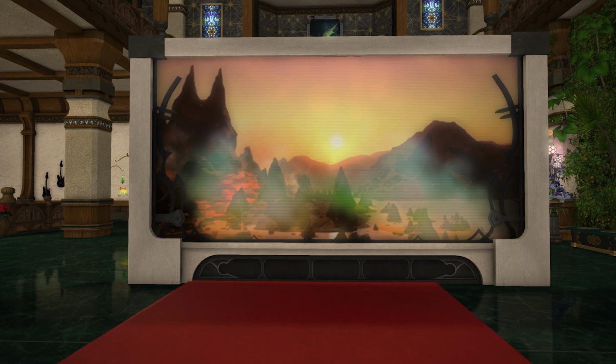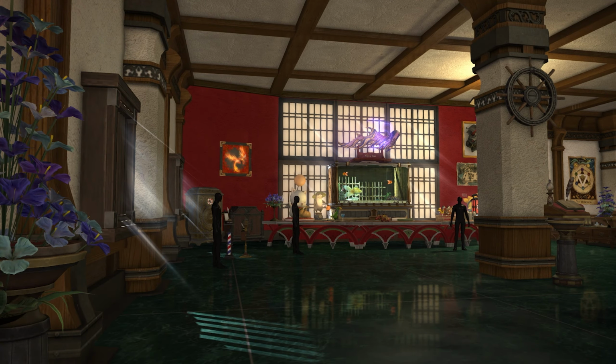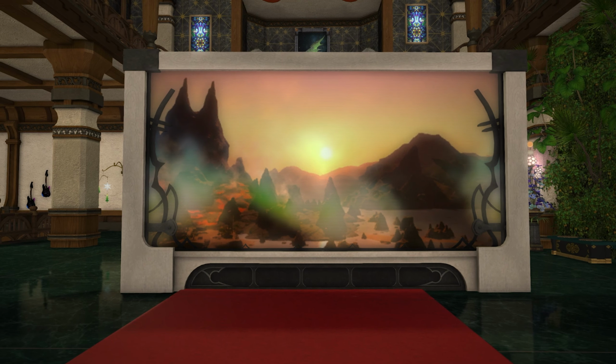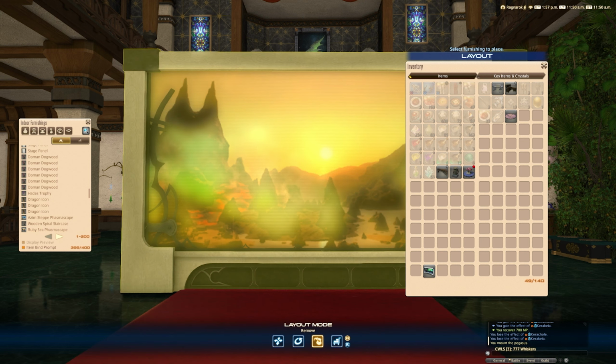I personally love this. I can imagine a lot of people will get fake housing windows that are see-through, and put this in the distance behind it and make some really lovely landscapes. But yes, very, very impressed with this one so far.